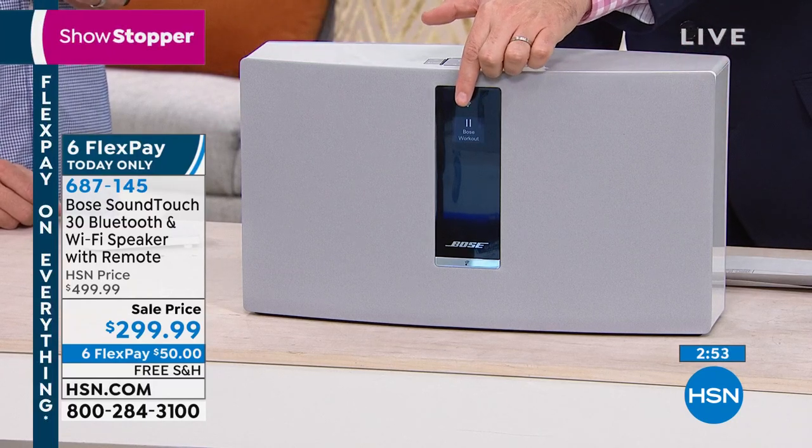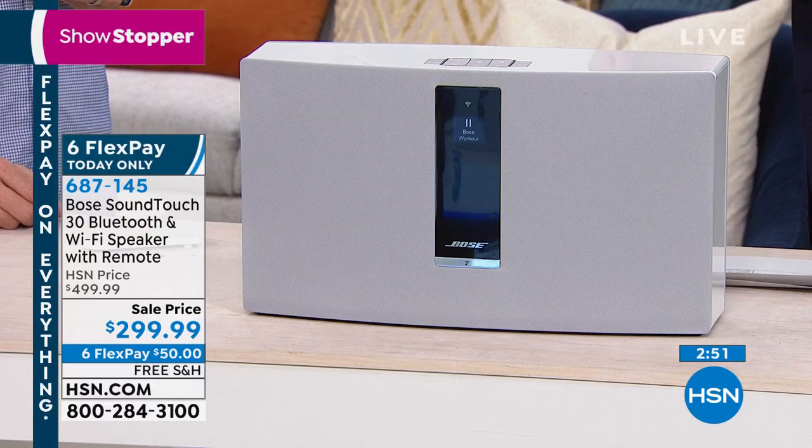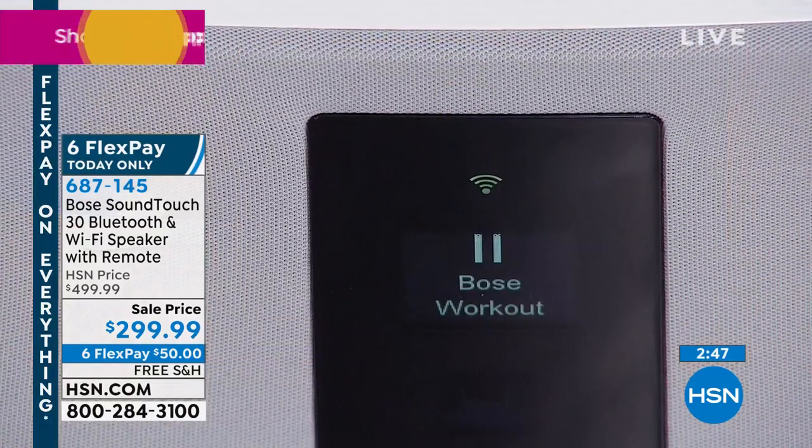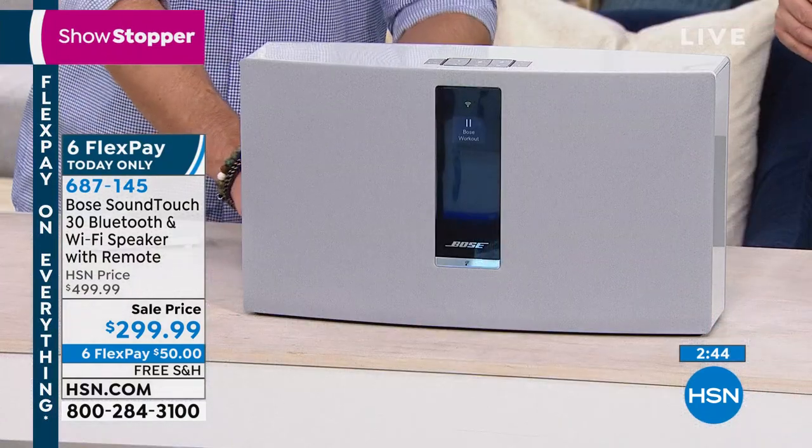I love the OLED screen on the front. It shows you exactly what's going on. Keeps you in check. It's just very easy to use. In fact, if you wanted to, we're even gonna include one of these right here.